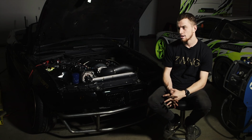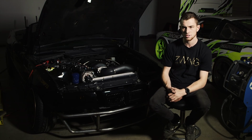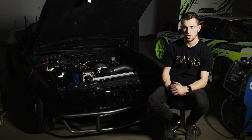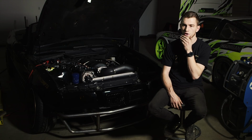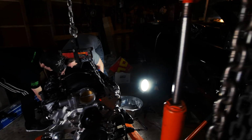So then Drew actually came over to try and figure out why the transmission isn't going into the motor. So he helped me try and get it in, and then we really confirmed that, yeah, we have the wrong slave cylinder and we needed to replace that.